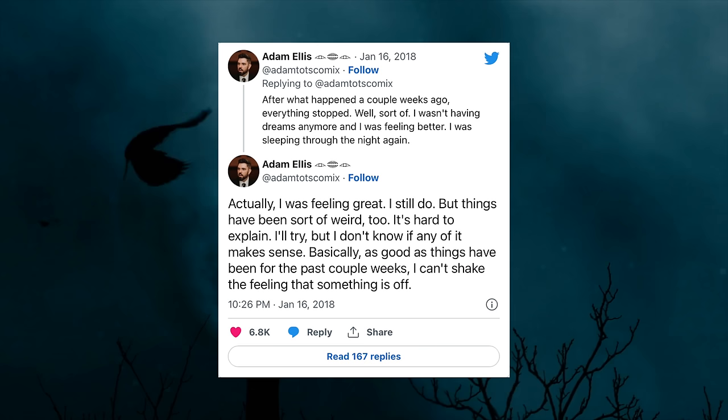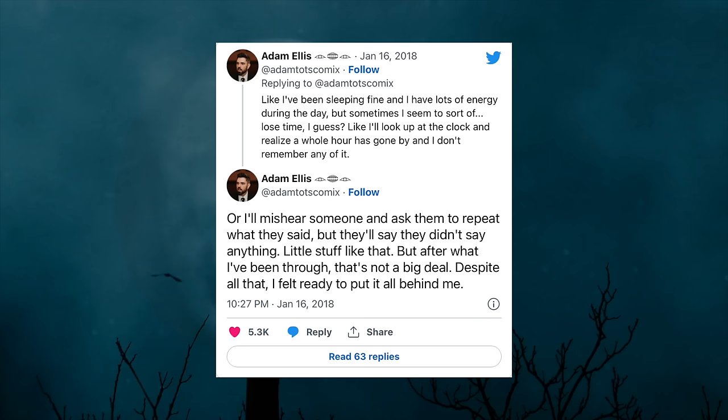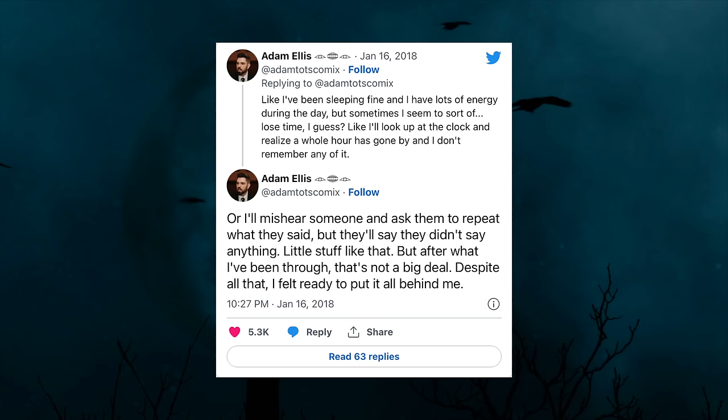Basically, as good as things have been for the past couple weeks, I can't shake this feeling that something is off. Like I've been sleeping fine and I have lots of energy during the day, but sometimes I seem to sort of lose time, I guess. Like I'll look up at the clock and realize a whole hour has gone by and I don't remember any of it. Or I'll mishear someone and ask them to repeat what they said, but they'll say they didn't say anything. Little stuff like that. But after what I've been through, it's not a big deal.